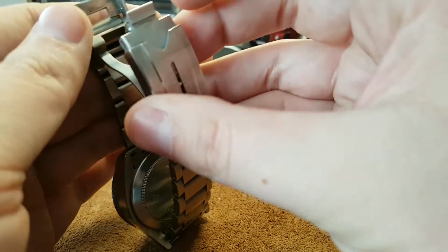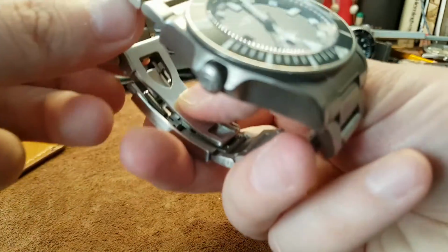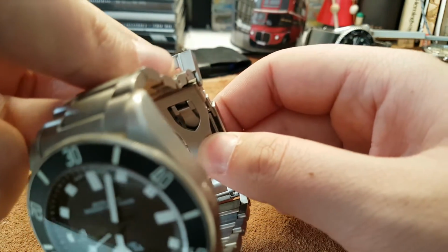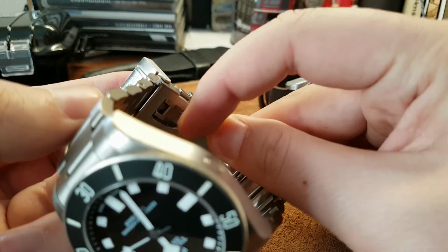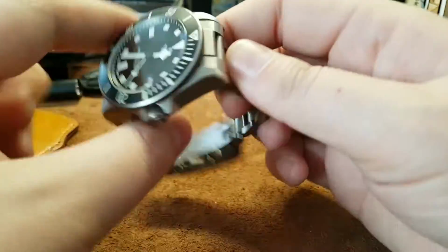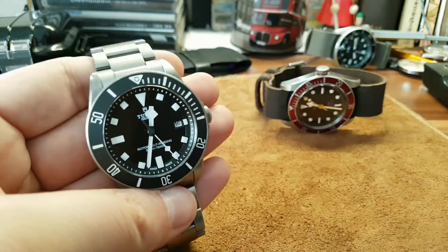Let me show you, when you gather it here like this, it has a rook here. And shout out to Guido Pelagos, he discovered this. But you can see the rook, which is the Tudor symbol. And overall, amazing watch, the Tudor Pelagos.